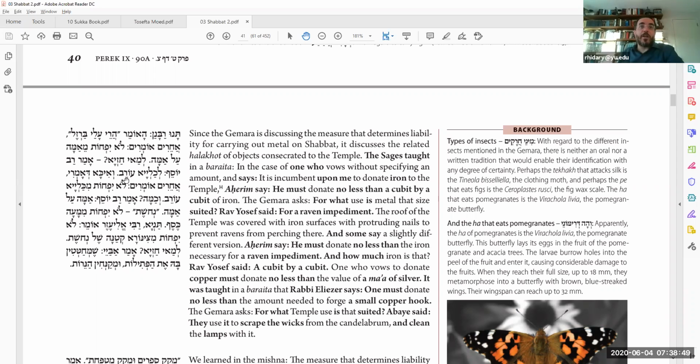Amar Rav Yosef lechalya orev, to something to chase away the ravens on the roof of the Mishkan or Bet HaMikdash. They wanted to make sure ravens wouldn't land and nest on there, so they made a spiky roof so they wouldn't go on there, and they made those spikes out of metal. And so even a small amount like that would be useful.